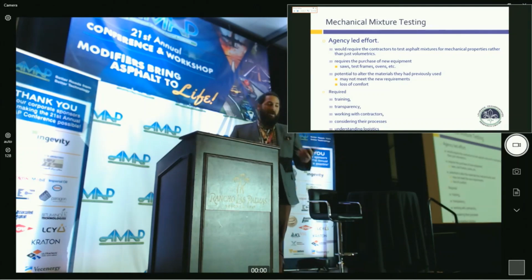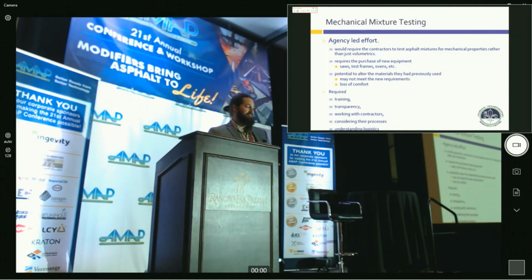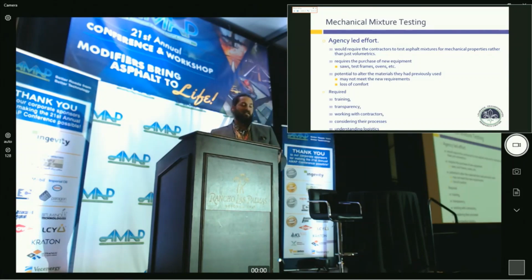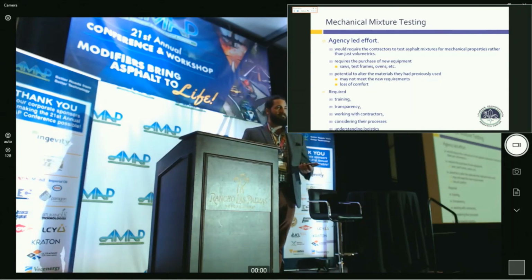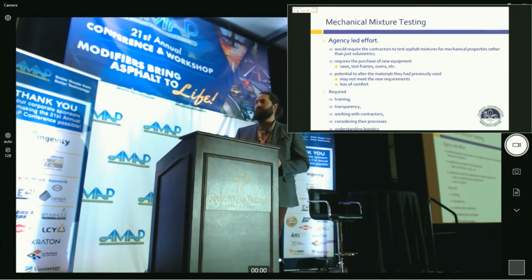And so that required them having to purchase things. They had to purchase test frames, they had to purchase ovens, they had to purchase saws. All that had to be discussed with them so that we could keep them in mind as we're writing the spec, because it's very easy at LTRC, we already have all those things. So we say, oh, just go run it. Well, contractors have to get prepared.